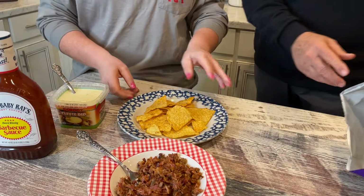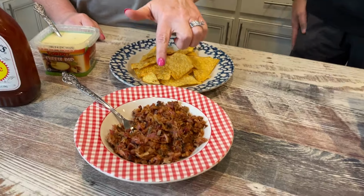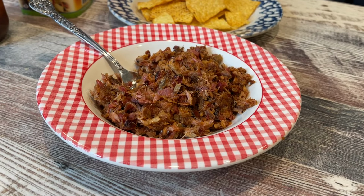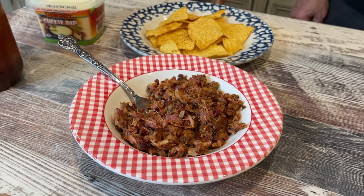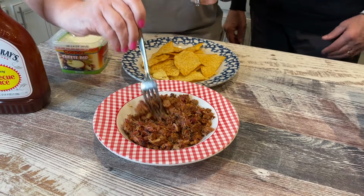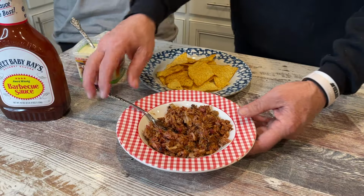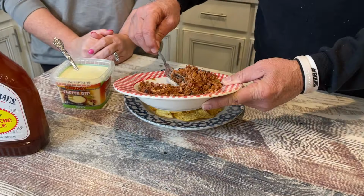Okay. This is a leftover pork butt. And Sean, my husband, just chopped it up. And we cooked it on the stovetop, warmed it up with some barbecue sauce. But we're going to add more barbecue sauce. So, Granddaddy, if you want to just load her up. Load her up the barbecue sauce.